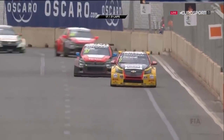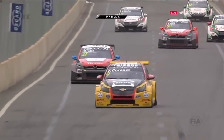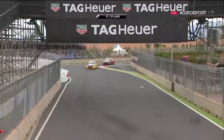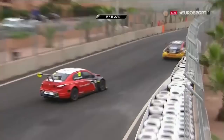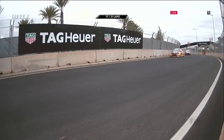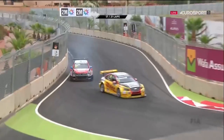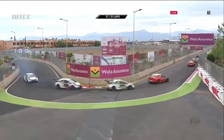Yeah, it's exactly what we were just saying there as well, wasn't it? He's getting his foot down and he's gone. He's off like a scalded cat on a tin roof, and that doesn't allow you to create an overlap. And we already know how hard it is to pass here anyway. So unless you can do it on the brakes somewhere, you don't really have a chance. And we've seen with Coronel, haven't we? Even when he gets a clean exit out of 10, Lopez can fire right up behind him. And again, we're down into that section through this sweeping corner 9 and out of turn 10.